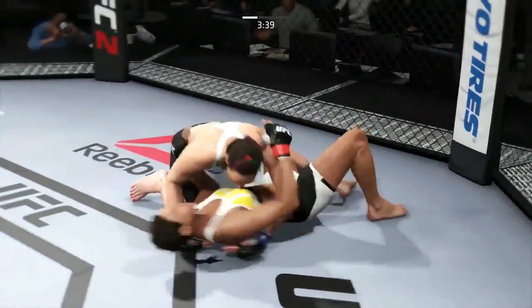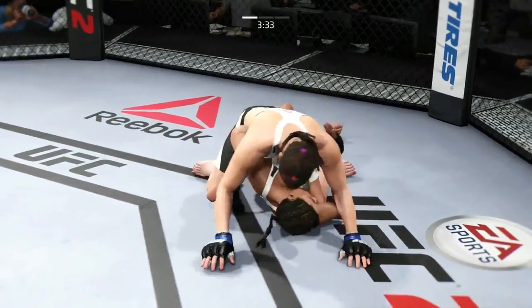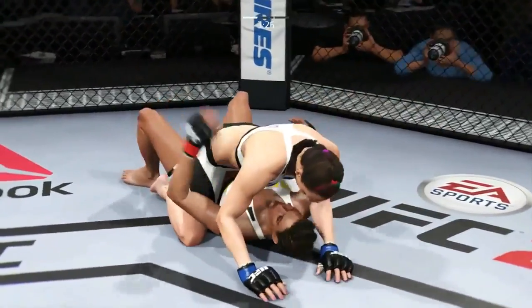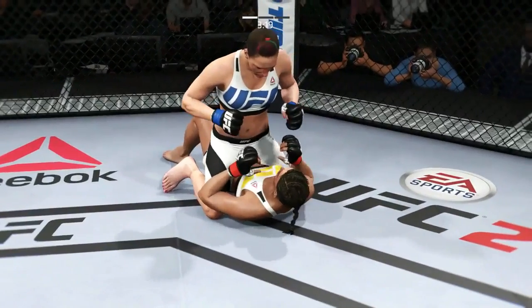Powerful suplex. That's some wrestling right there. And now she's got full mount. Full back mount here. Oh, this is nasty. Excellent posture here. That's a big elbow, Joe. Huge elbow. She's out. Oh!